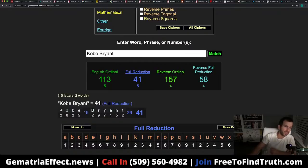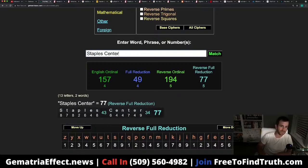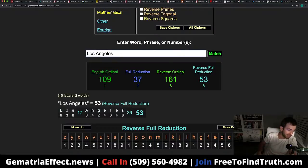And then you can also point out that Bryant equals 26 and 37. He's dead on the 26th, on the 37-year anniversary of Bear Bryant. And 157 is the 37th prime. It all goes together. Staples Center, where they played 157. Los Angeles is 37. The Grammys were in Los Angeles at the Staples Center the day Kobe died.